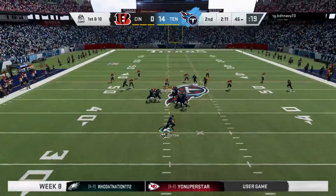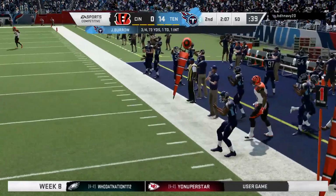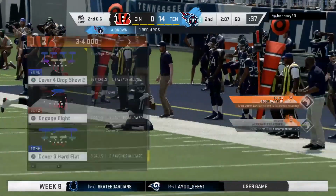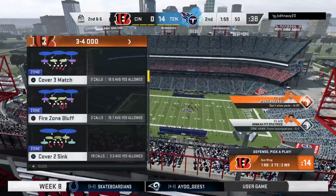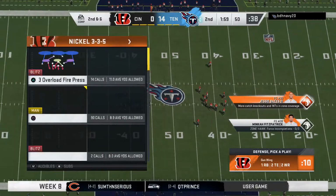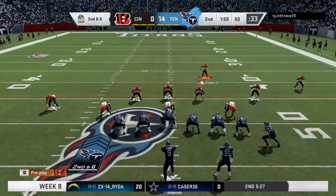Trying to shake off the interception from the last drive. He'll look to throw. This will be caught by Brown. And he goes out of bounds. It looks like right at the 50. One thing you're hoping for when you run drag routes, you're able to hit a receiver in stride, and he can pick up a lot of yardage after the catch. But in this situation, the defense was effective, able to stop him before he could get a good head of steam going.